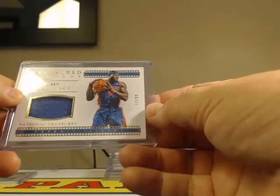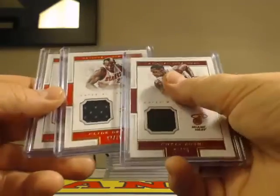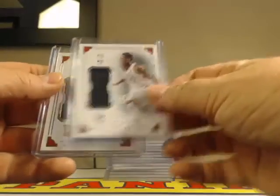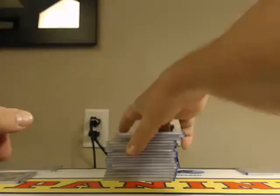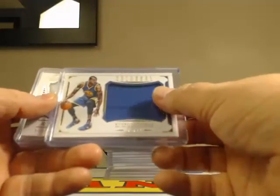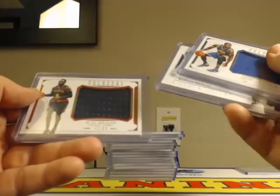Treasured Threads /99, Pistons, Ben Wallace. Jerseys /75, Heat, Chris Bosh; Blazers, Clyde Drexler; and /25, Hawks, Jeff Teague. /49, Springfield Swatches, 76ers, Julius Erving. Jerseys /99, Raptors, DeMar DeRozan, and rookie Blazers, Pat Connaughton. Colossal Jerseys /99, Warriors, Andre Iguodala, rookie Marcelo Huertas, Lakers, and /60, Hawks, Paul Millsap.